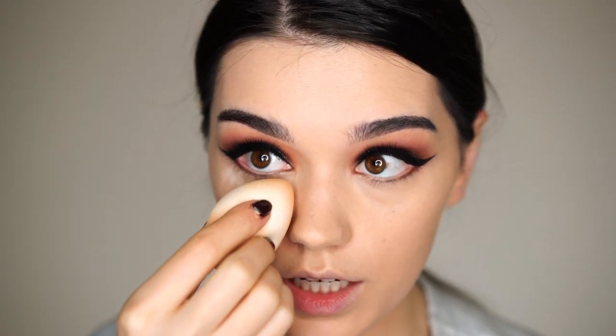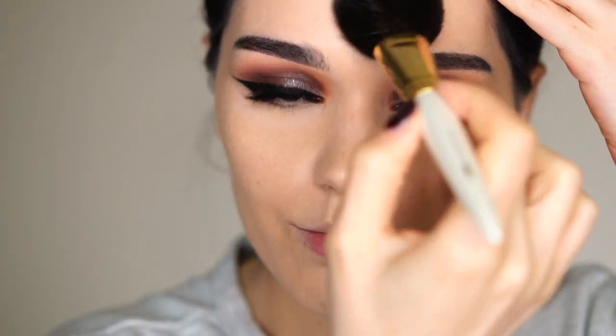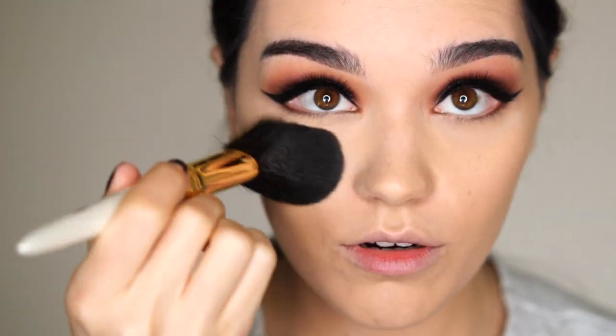And now I'm taking my still damp beauty blender. I take some powder here and I apply this underneath my eyes. This really helps with creasing. So I like to do this now. And then I just take a bigger, fluffier brush, and I just dust the powder all over.